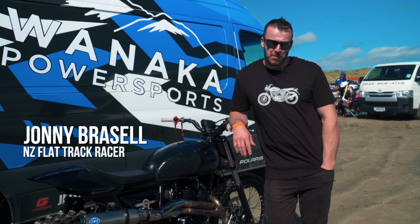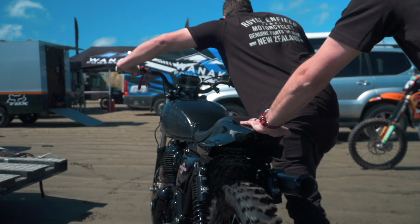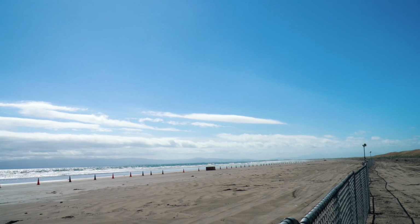Come out here to have a bit of a rip on the beach. First time here, just can't wait to take this beast down the strip, so looking forward to it.